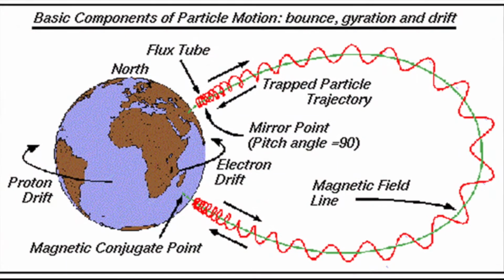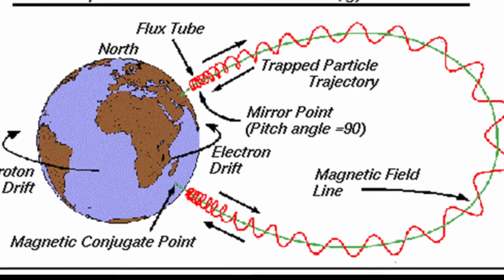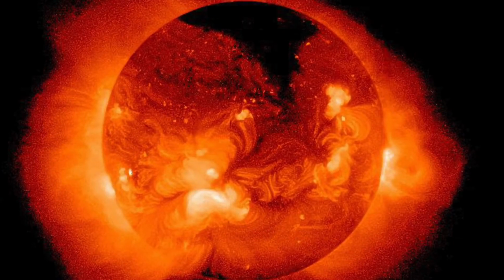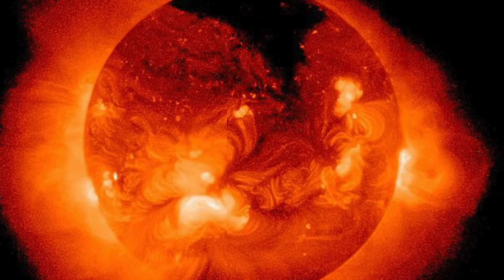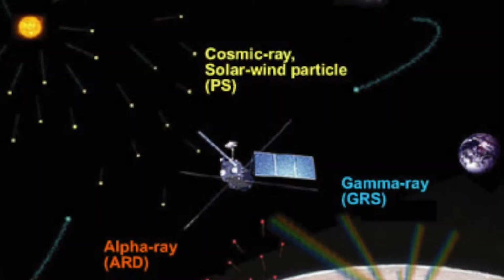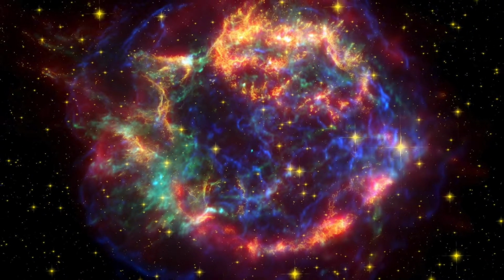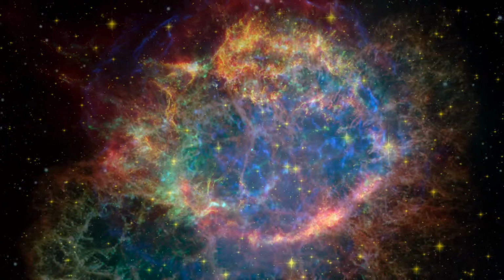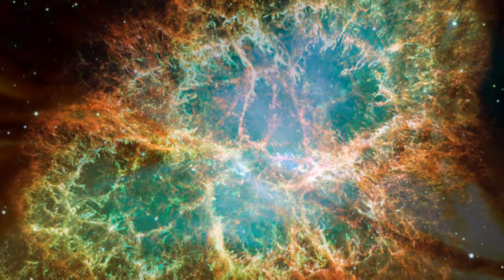The first source, trapped belt radiation, occurs from molecules found in the Earth's magnetic field. The high-energy electrons and ions circling the Earth comprise the majority of radiation from this source. The second source is galactic cosmic rays, which consist of particles that originate outside the solar system. They are typically supernova remnants and travel within the Milky Way galaxy.